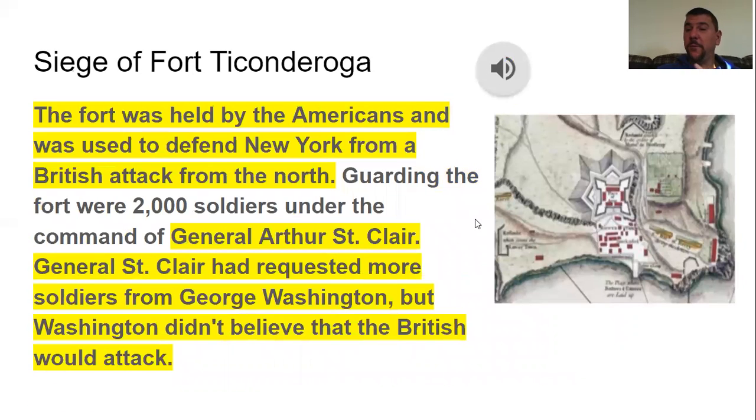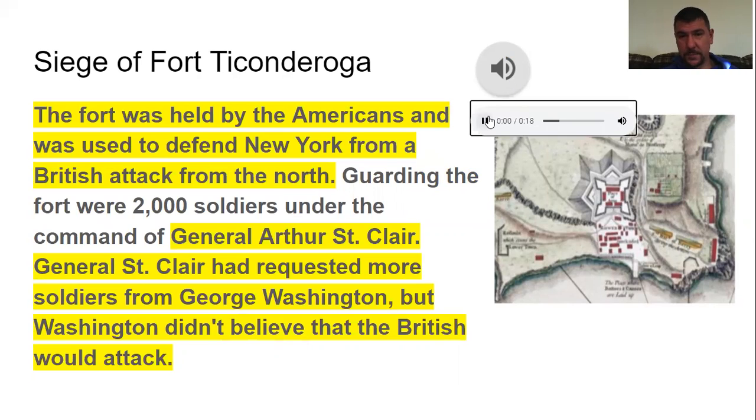All right. So the fort was held by the Americans after this. It was used to defend New York from the British attack from the north. And there were about 2,000 soldiers under the command of General Arthur St. Clair. And they held it for a little while. He had requested more soldiers from George Washington, but Washington didn't believe that the British were going to attack when they came to retake the fort. And he was wrong about that.